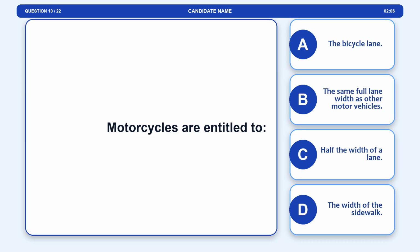Question 10. Motorcycles are entitled to Option A, the bicycle lane. Option B, the same full lane width as other motor vehicles. Option C, half the width of a lane. Option D, the width of the sidewalk.